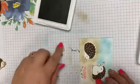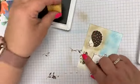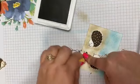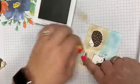Okay, now we're going to do the mushrooms. And again, these little images that I have cut out, you can keep using them over and over and over again. It's okay if they get all icky because you're just using them for a masking technique.